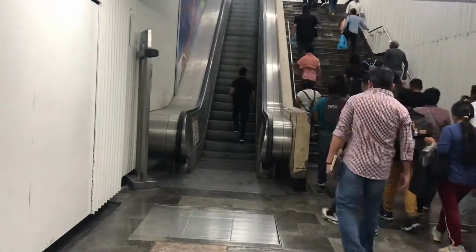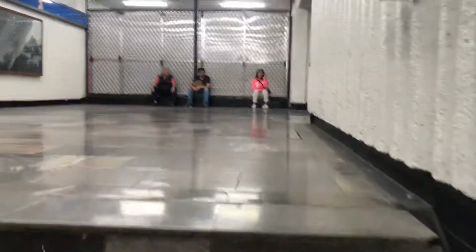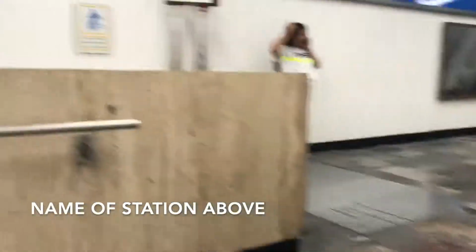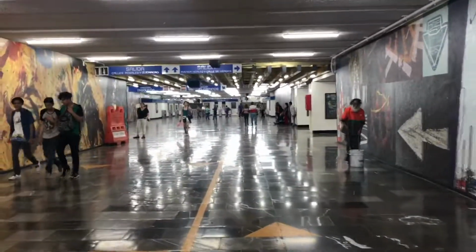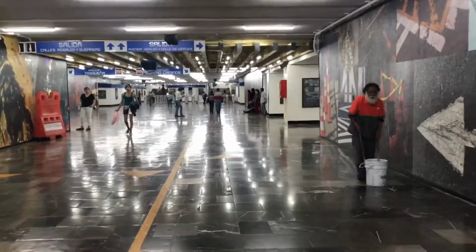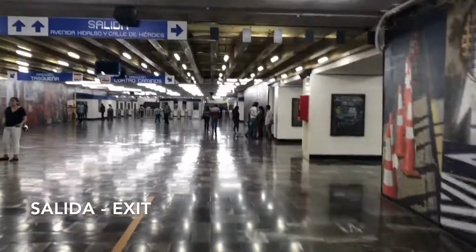And once you exit the train, as you can see here, a lot of people come rushing out. So this is the train that I got off of, and here's all the people that were exiting. And then you just walk right up the stairs, and as you can see, we're still on the blue line. If you look at the ceiling, we were at the Hidalgo station, and then here's on the main concourse, and just walking right out, look for that sign called Salida.